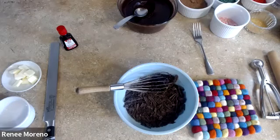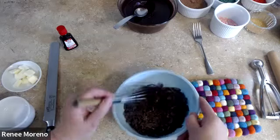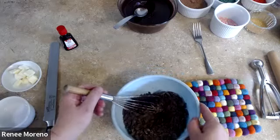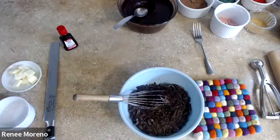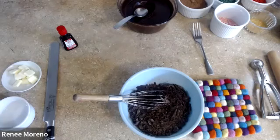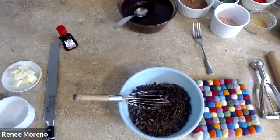I chop up my chocolate really, really fine. It's hard to see, I know, but I chop up my chocolate to very, very small pieces. In fact, if I'm not using chocolate chips for something, I usually tell my students to chop their chocolate down to something comparable in size to chocolate chips. And that's for a couple of reasons. First, it melts a lot faster and a lot easier, but it also smooths out as you are mixing it a lot easier as well.